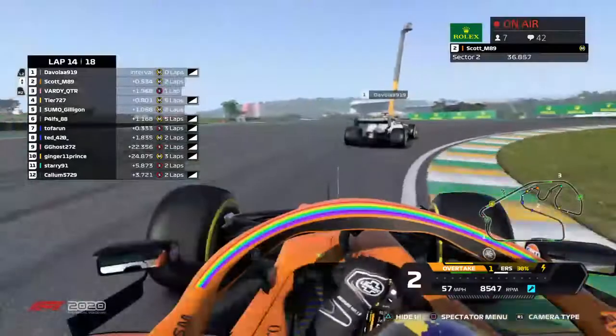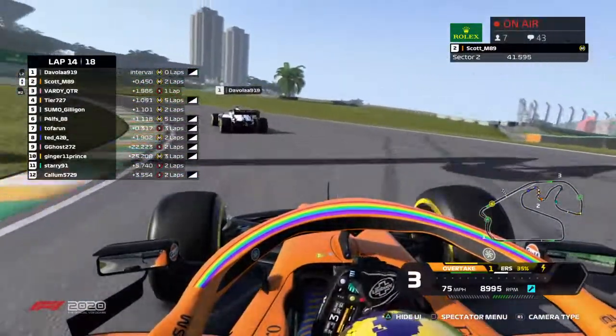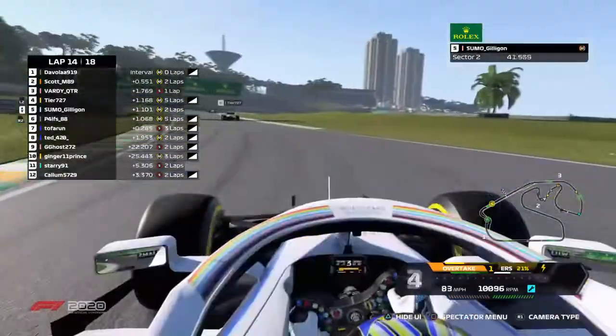Just making sure. Awesome. So Scott's still trying to stick in the DRS of Davila. He's got a lot more ERS to be using. Do let me know if it cuts out though, guys, because I want to amend it pretty quickly. So if it does cut out, do let me know. Still trying to work it out.